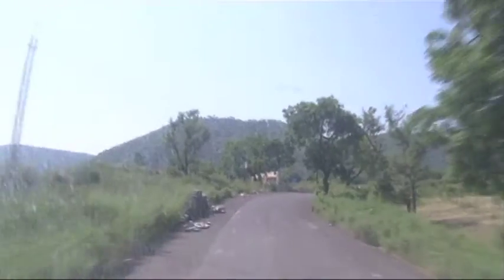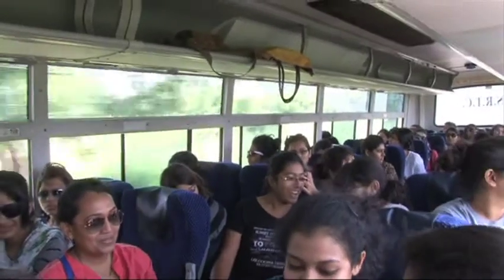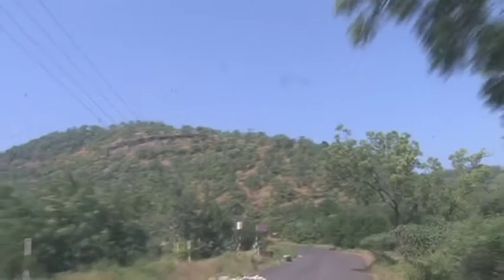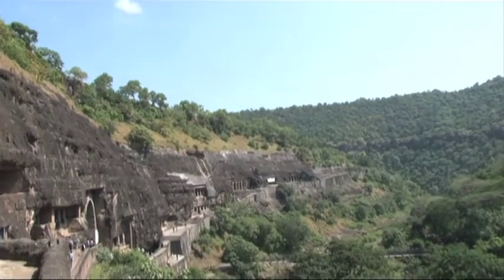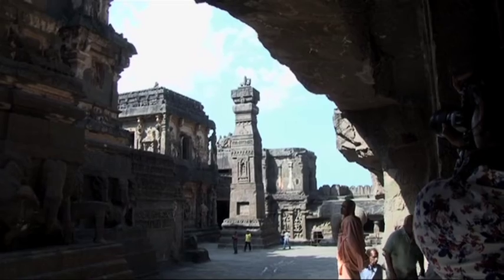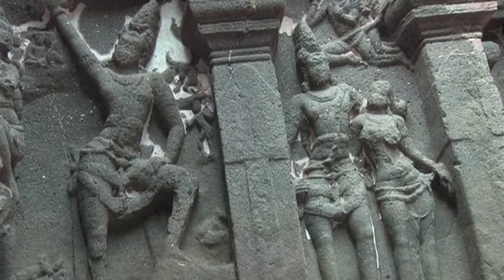As a part of our study tour, we, the fashion design students of all batches, recently visited Ajanta and Ellora caves and were simply mesmerized by the splendor of the sculptures and paintings, which are one of the finest surviving examples of Indian art.